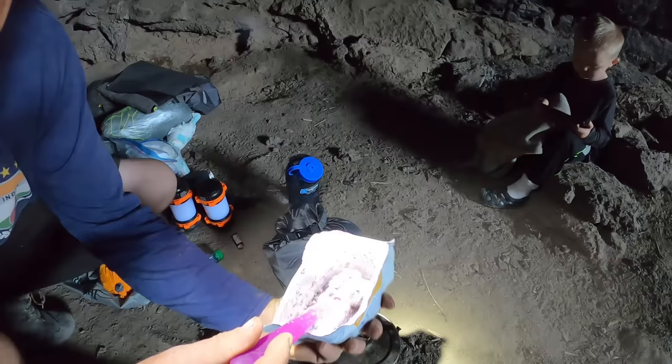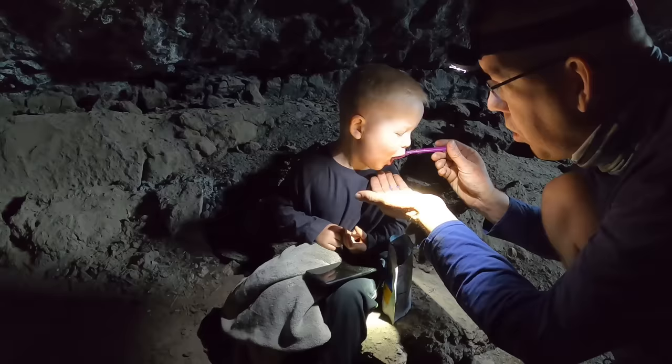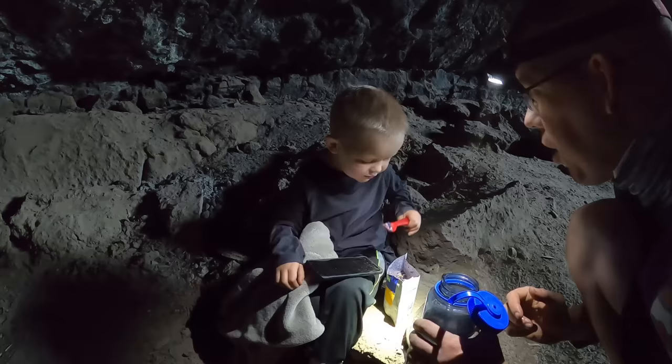Got some blueberry granola with milk. Excited for some breakfast? Here you go, bud. Nom, nom, nom. Water out.